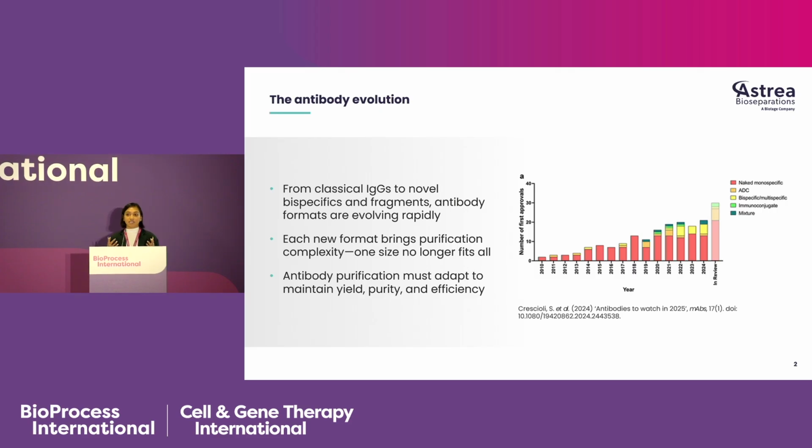But the question is, why does this matter for downstream processing? And that's because each new format brings structural and biophysical challenges that impact how it purifies, whether it aggregates, its tendency to form mispaired chains, or binding behavior to chromatography resins. And that's the key message here today, that antibody purification can no longer rely on a one-size-fits-all workflow, but rather we need tailored, format-appropriate solutions for these sort of novel antibody formats. And that's exactly where Astrea Bioseparations focuses their innovation.